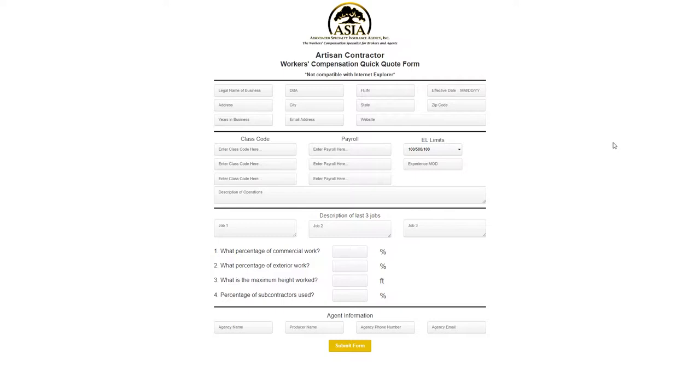So let me show you how this works. Basically, all we're going to need is your legal name of business, FEIN number, an effective date. If it's new business, we could just put a TBD in there. The address of your insured. You'll see the section here where it asks for class codes, payroll, employer's liability limits, and the experience mod if they have one, a description of operations, and essentially the last three jobs that the insured has completed while out in the contracting world.